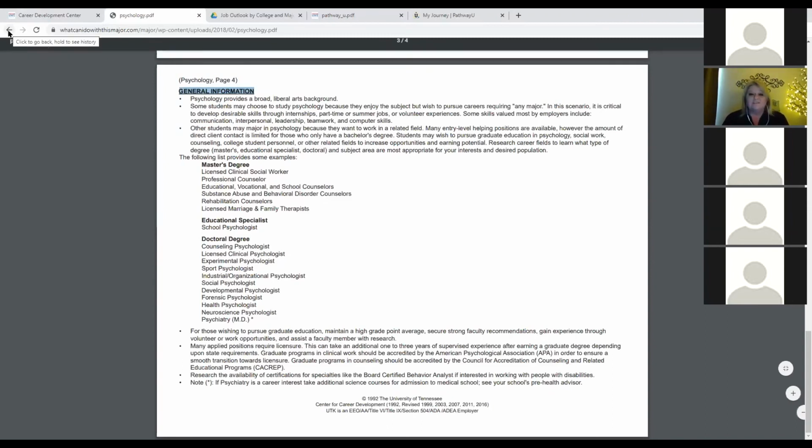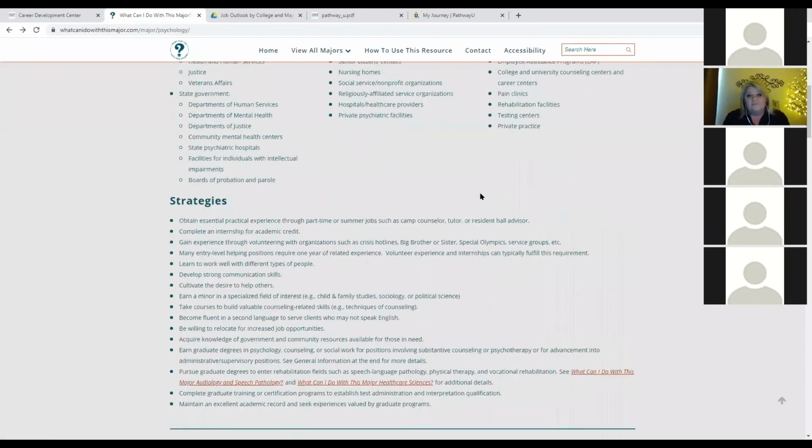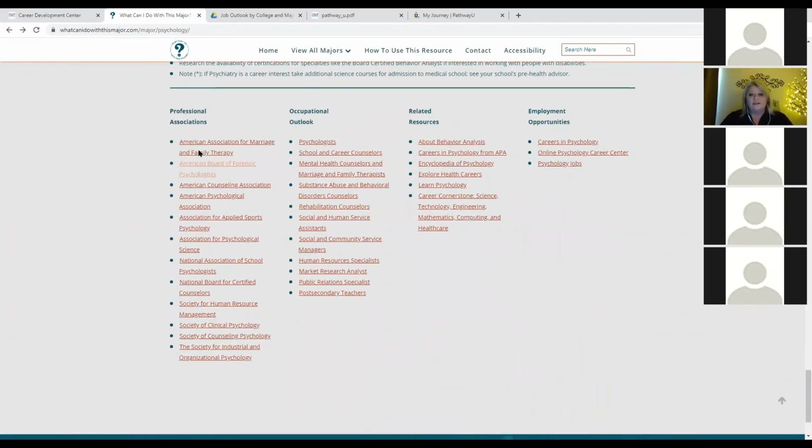The other thing is if you go back out, you miss a lot of good information if you just do the print version, because at the very bottom, there's professional associations and whatnot. So definitely go to the very bottom. A lot of students will forget about this part.